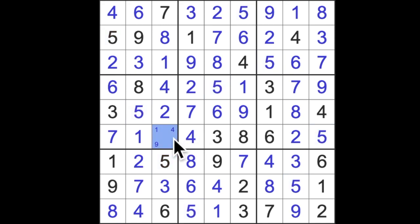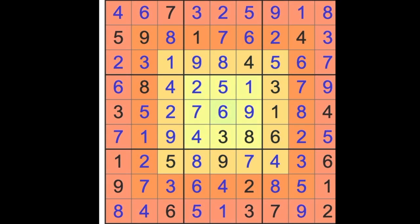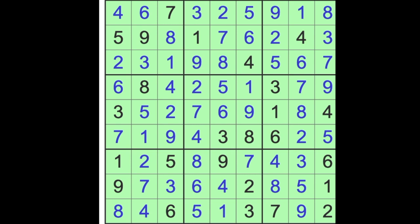And a 9 is the number to finish today's Los Angeles Times expert level grid. For me, I needed pencil marks. You probably didn't, but that's your prerogative. Bye-bye.